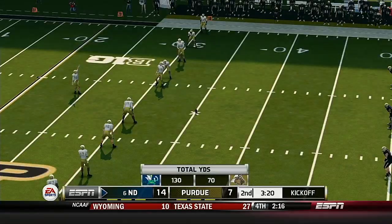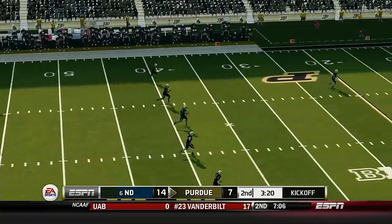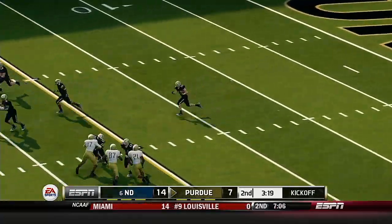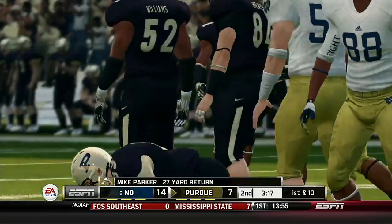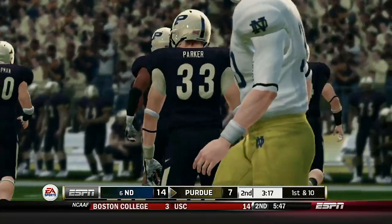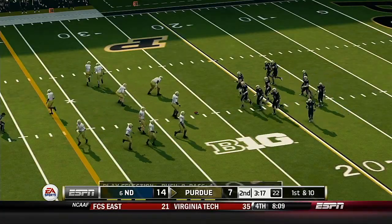And it looks like they're ready for the kickoff. Excellent kick. He's to the 20. And down he goes at the 26-yard line. In a game that's this close, you can't afford to waste possessions.